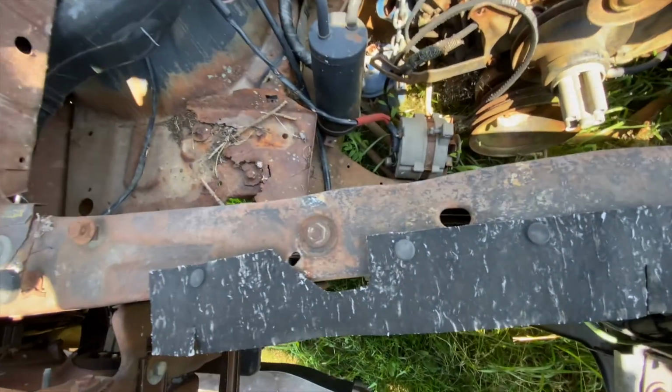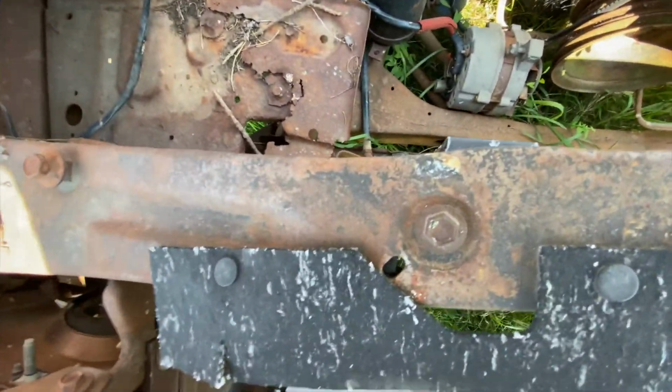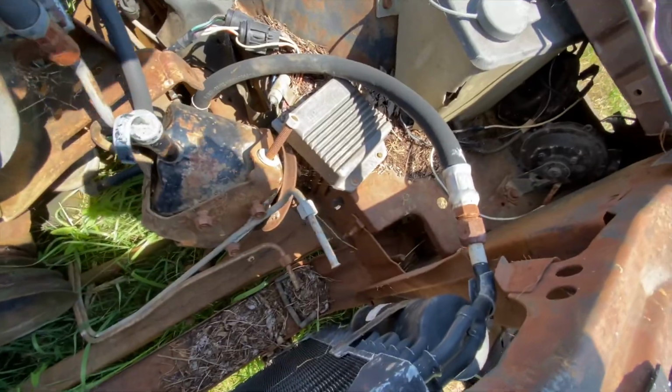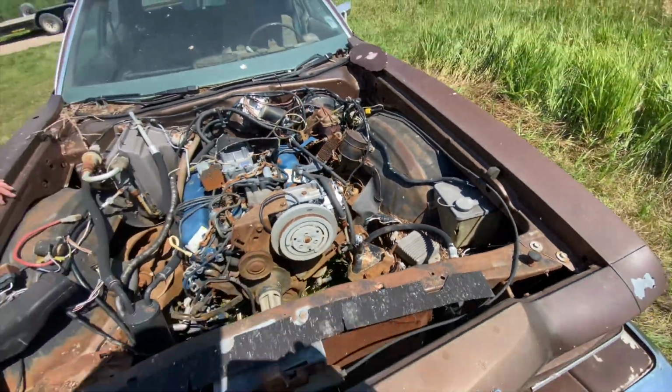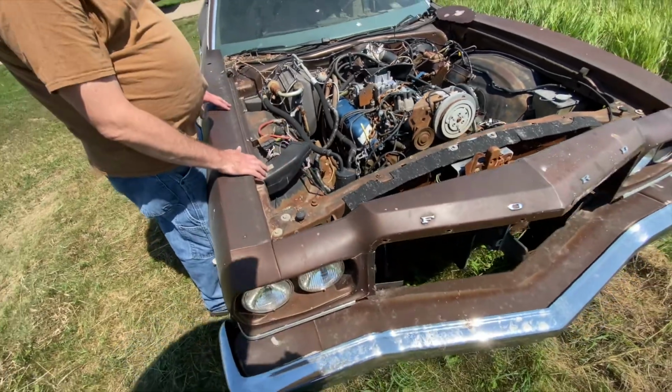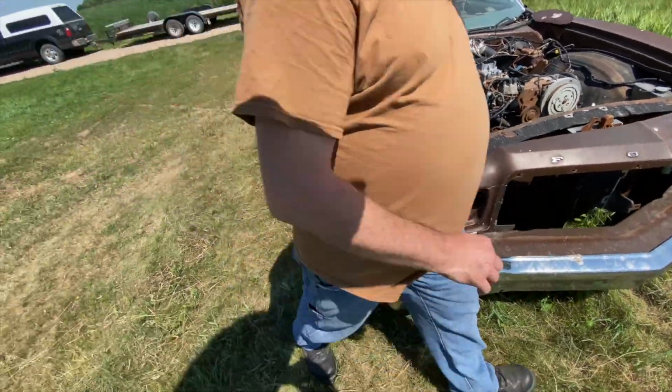But I don't have a plain bumper. Like the radiator support, here's the thing. I look at the radiator support on this car, and normally they all rot out down here. They're not. It's not rotten. The only ones I've seen rust is over here because of the battery. Yeah, on this side.